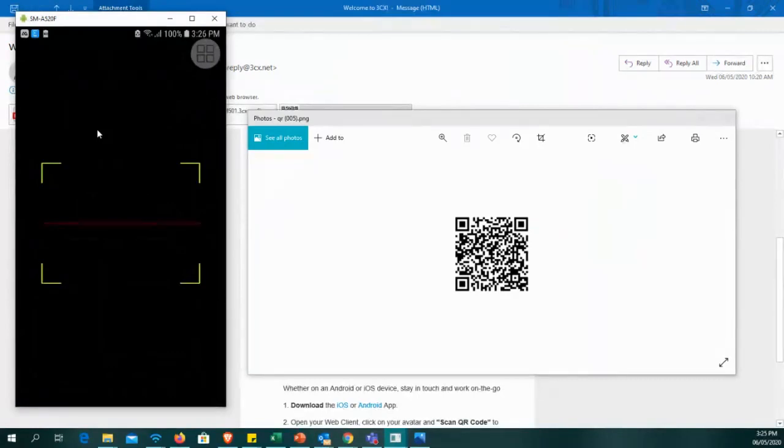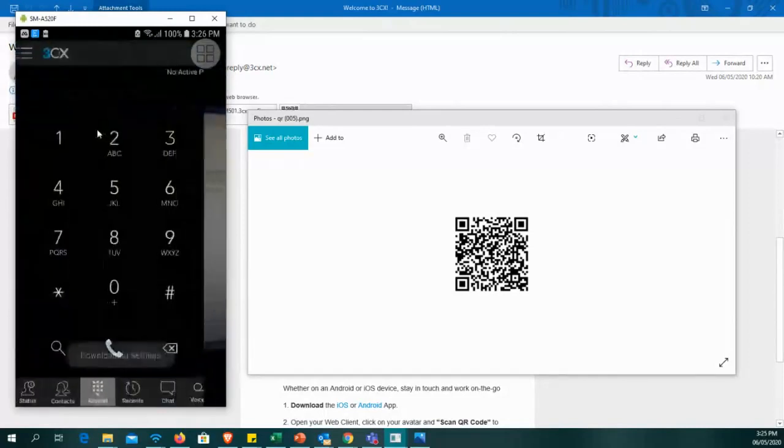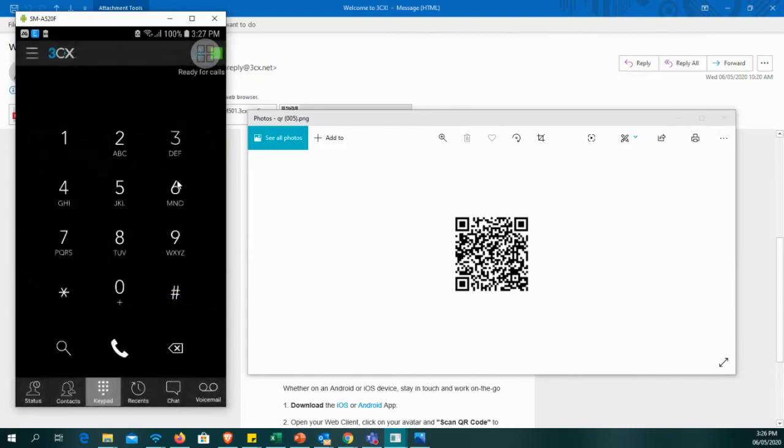Let me just quickly, where is it? Here. So now, as you can see, just as quick as that, your phone is now registered. It says, congratulations, 3CX has been provisioned successfully. So it asks you to call Echo Service. This one allows you to test if you have good audio or speaker on fresh install. So just allow everything.